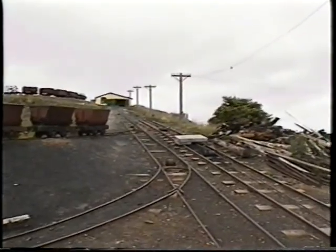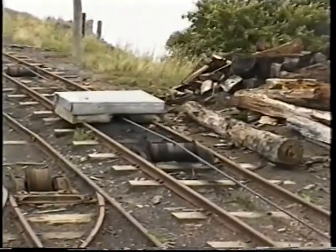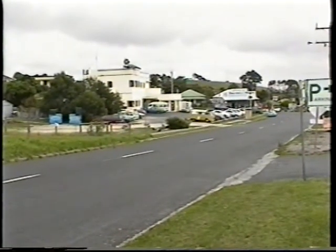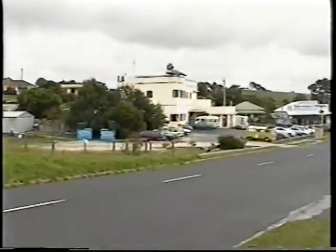Stan and I went down, having a bit of a look, we'll reconnoitre, and here we come across a couple of cans of coke. We stopped for lunch at Fish Creek. I reckon they must have had a flood at some time.